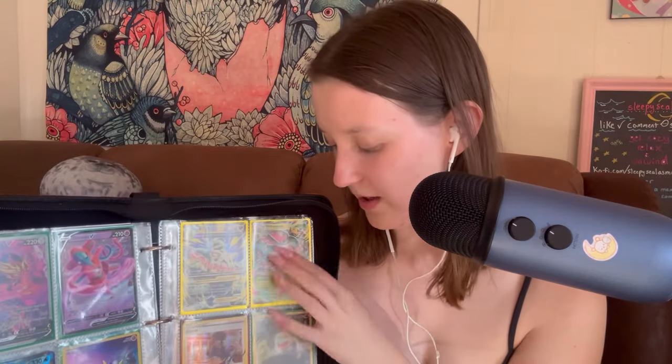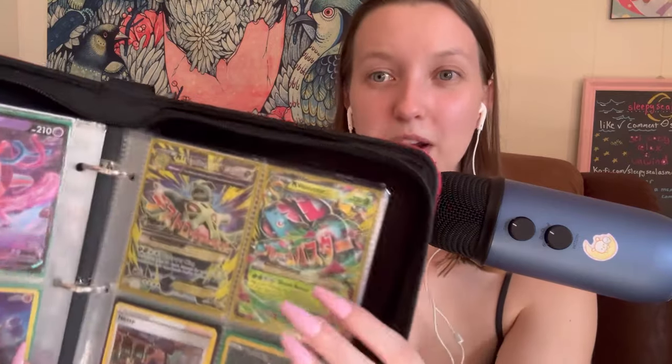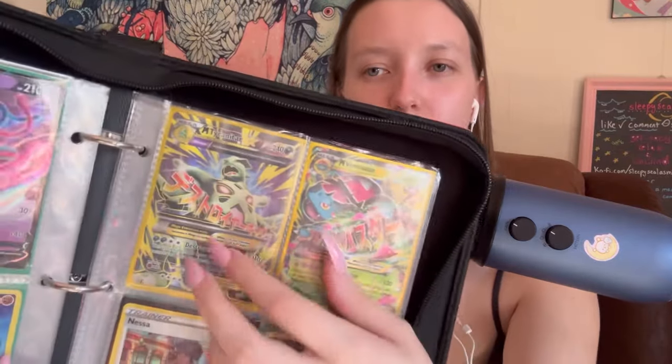So I traded him these two for that Mew because of how bad I wanted it, even though that Mew card is not worth that much. I think it's worth like 15. And this is like 26 plus, and I think this may be like $5 or $10. But I wanted that Mew. It's such a cute card. I'll show it to you guys when I show you my cards.